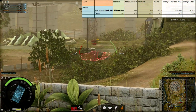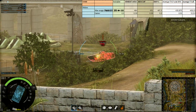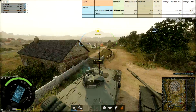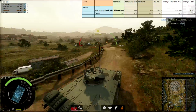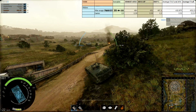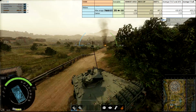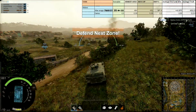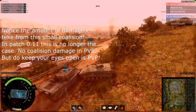Now the vision. 451 meters of view range, which is also really good, but comparing it to the other armored fighting vehicles, it is the worst. So that is a bummer. The camo value is also pretty good at 0.33, which is the average, but the XM 800T with a superb 0.39 looks a lot better in comparison.